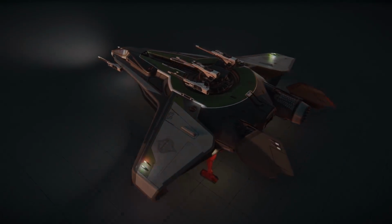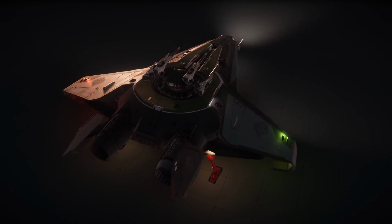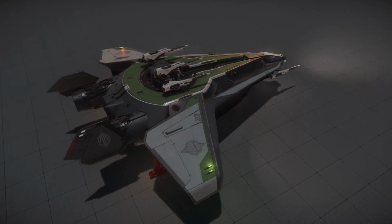Just take a look at the nose. I think it has an incredibly aggressive nose. There's a lot of detail in there. It looks like a really angry face, and I think that sort of reflects what it's supposed to feel like when this thing's bearing down on you. Just get out of the way, man.